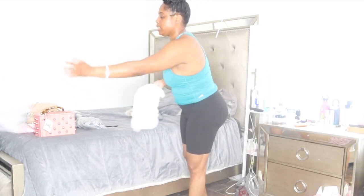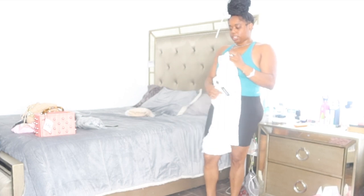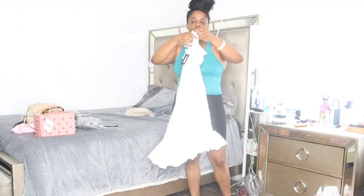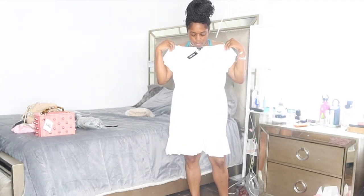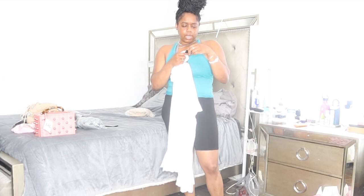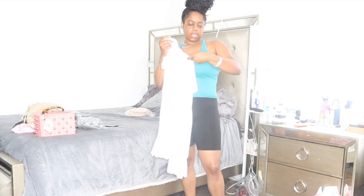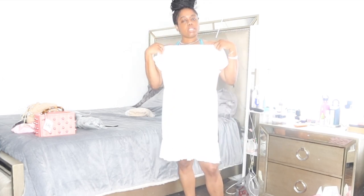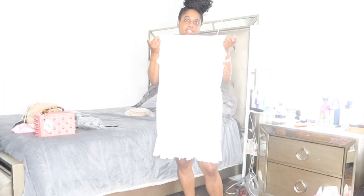So I go to church on Sundays, and I'm trying to build up my church collection. I ended up buying this dress because it's white and it's super cute. I need something to wear on first Sunday, because on first Sundays we wear white. So this is the broderie smock mini dress, and it's in white, obviously. I'm going to try that on and show you guys how it goes. Alright, so, BRB!